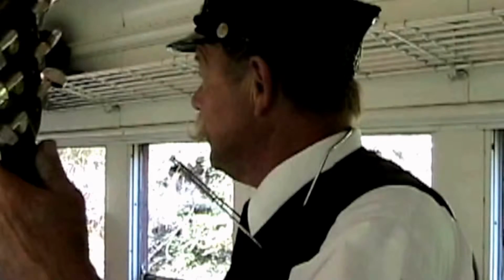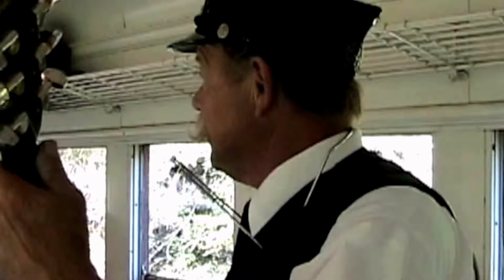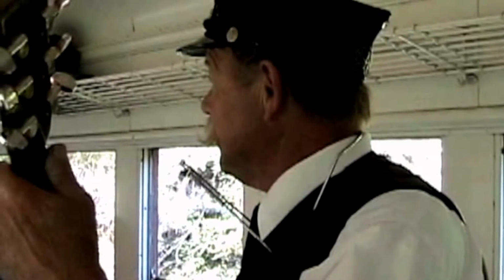This train had a special crew member, a train singer, Greg Schindel, who led us in a familiar train song.